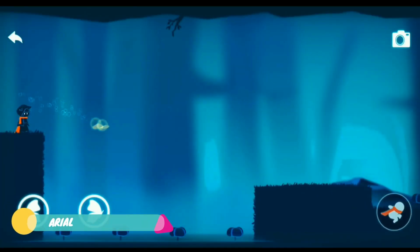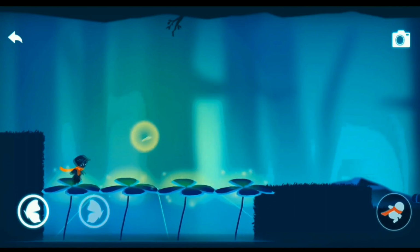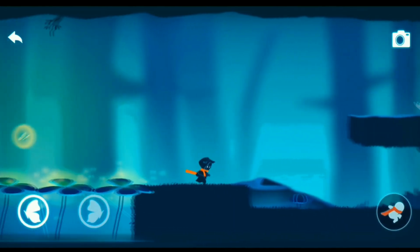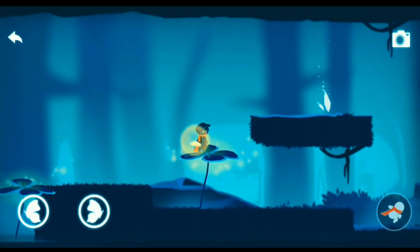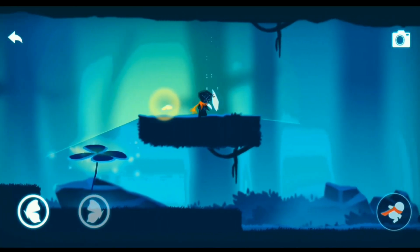Moving on to number 11. Arial. It's an offline adventure story-based game where players have to reach the destination avoiding obstacles with the help of a butterfly. Here the butterfly plays a major role. From a visual perspective, the game looks pretty stunning. Minimal design and lighting effects make it more relaxing on the eyes. Overall, the game has simple controls, relaxing sounds and nice graphics. You need to try it.